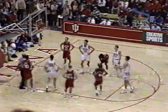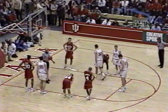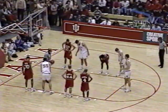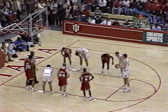Chance to get just above his average. Barrels that one around and in. So Indiana, no rest for the weary. They're going to play Wisconsin, who comes in here on Wednesday, and then travel to Champaign, Illinois for a game next Saturday.